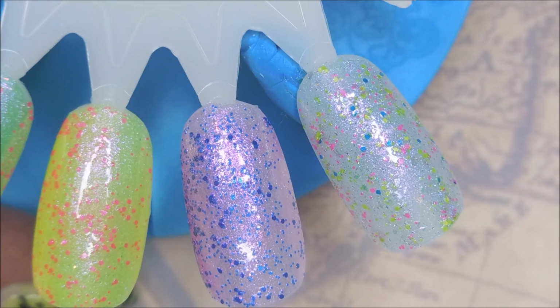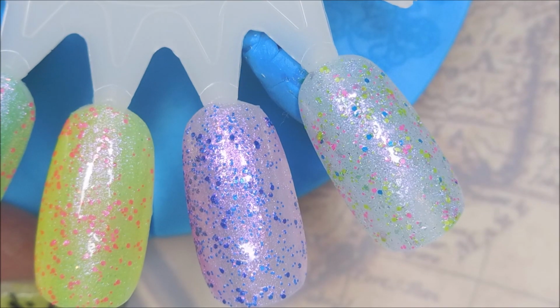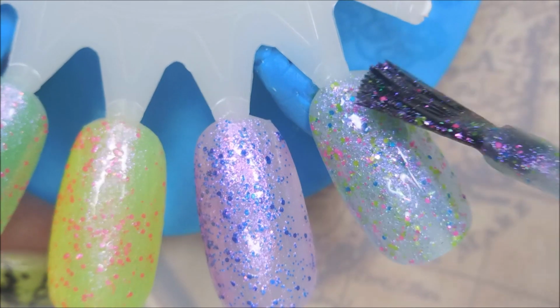And this is how I paint my nails, y'all. I do, like, start on one side, go to the other, finish, start back with the next one. I don't wait a whole long time. I just don't. So, Honky Tonk Blues.